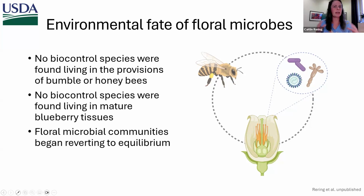We don't necessarily want to permanently skew the microbiome of our crop or the environment, right? We just want to briefly manipulate it in a more beneficial direction and then have it revert back to normal. When we surveyed the provisions of our bumblebees and honeybees in their nests and their hives, we did not find any living biocontrol species. So that's good. We also didn't find any of these species surviving in the ripe berries themselves, which is also good because we don't need to be concerned that these might have impacts on bees' nutrition or humans' nutrition.